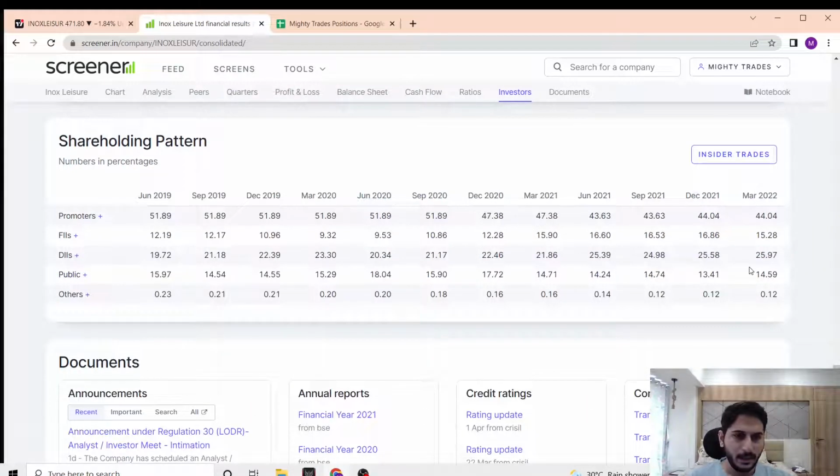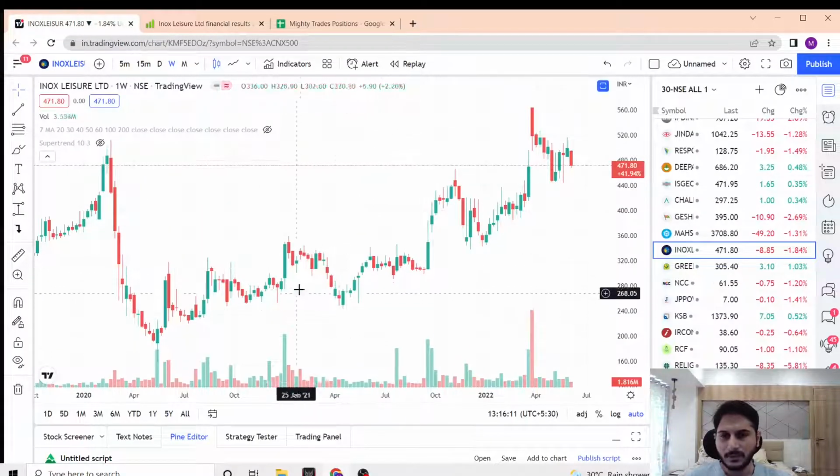Overall, the shareholding pattern looks okay. FIIs are pretty much stable, above 15%. DIIs are also pretty much stable. Public holding is also pretty much stable. So I don't see a lot of accumulation or distribution happening.